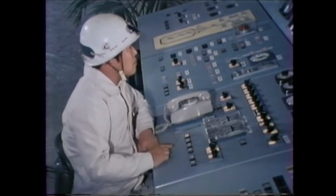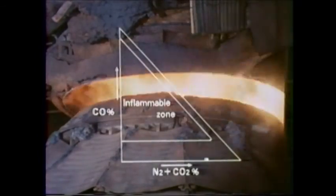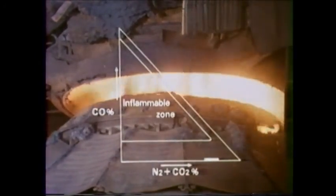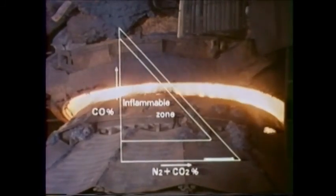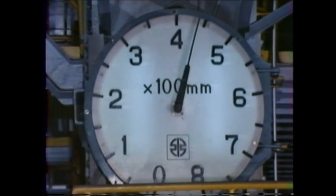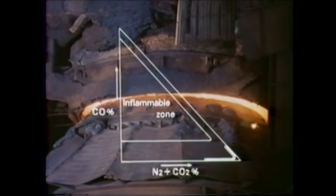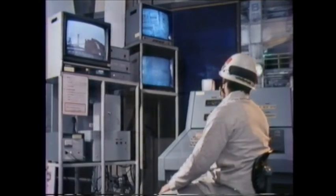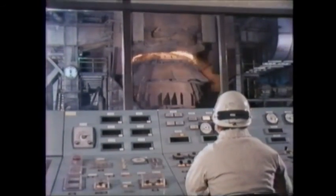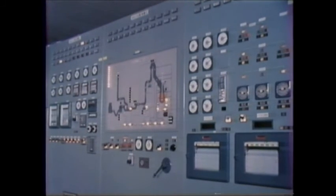Now the OG system is started. Ignition. The inert gas produced by intentionally burning gases coming out of the converter vessel during the early and late periods of blowing purges the whole OG system. The entire OG operation is completely automated after the start of blowing by the simplified instrumentation system.